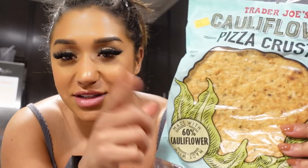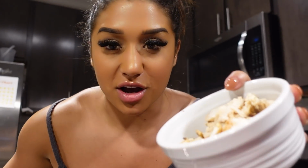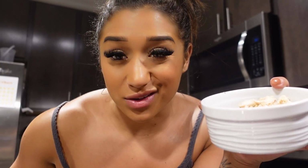So for dinner, since I couldn't find any turkey pepperoni, I'm actually going to do a chicken buffalo cauliflower pizza. I'm gonna do 1 of these because it comes in a pack of 2. I'm gonna put this in the air fryer for a little bit right now while I mix some buffalo sauce in my chicken. This is already cooked chicken, so this is gonna be a little bit easier.